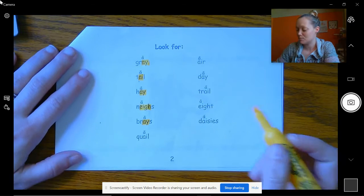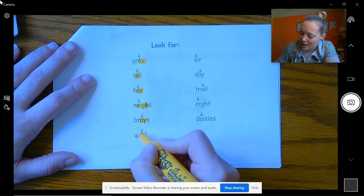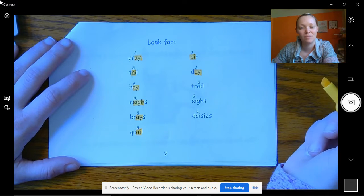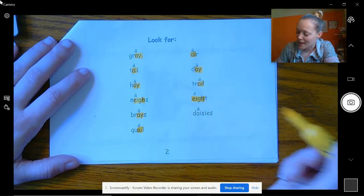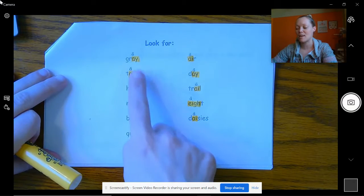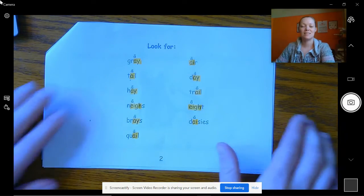Rays. Brays, like a sound that a sheep makes, kind of like a neigh. I think it's kind of like a neigh. Quail. Air. Day. Trail. Eight. Daisies. This one's an oddball one, but that says daisies. So we have gray, tail, hay, neighs, brays, rays, quail, air, day, trail, eight, and daisies.